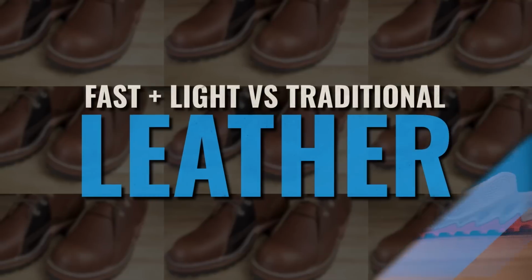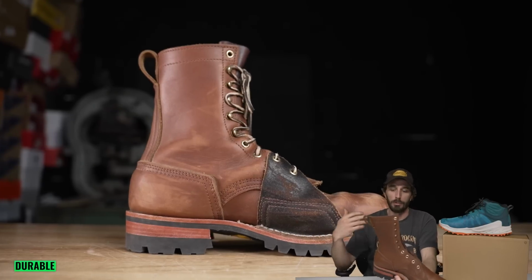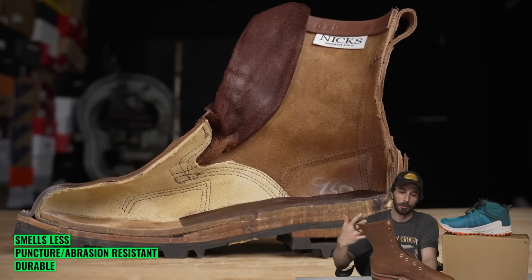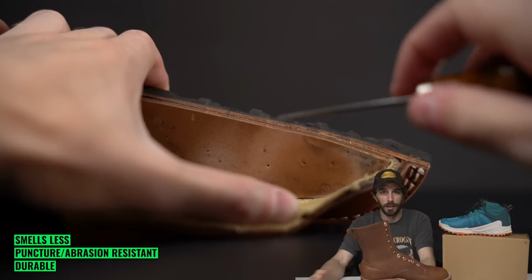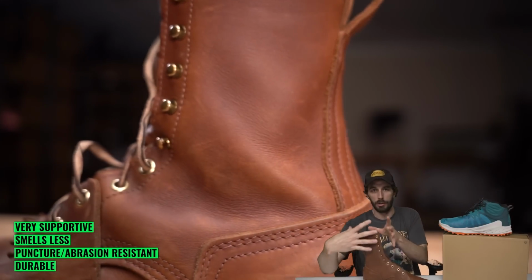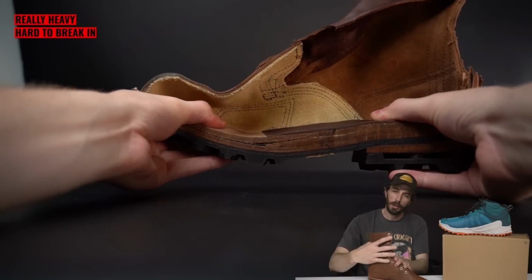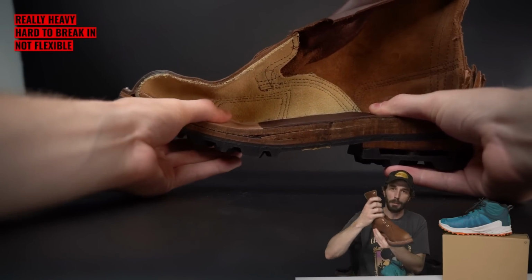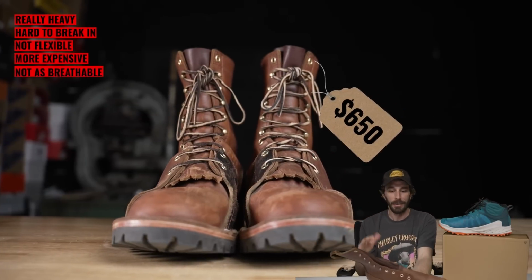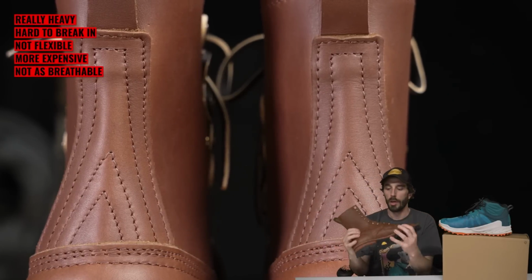So starting with the traditional boot first, this leather is obviously all leather. The pros are it's really, really durable, and it's really puncture resistant and abrasion resistant. It smells a lot less because of the natural antimicrobial attributes of leather, and it's really supportive because it molds not just around your foot, but also your ankle and around your leg. The cons of leather are that it's really heavy and they're really hard to break in, and they're not super flexible, so you get what they call white bite right at the instep of your foot. They're also more expensive because of the cost of materials, and even though leather is a little bit breathable, it's nowhere near as breathable as synthetic materials, so they do get a little bit hot.